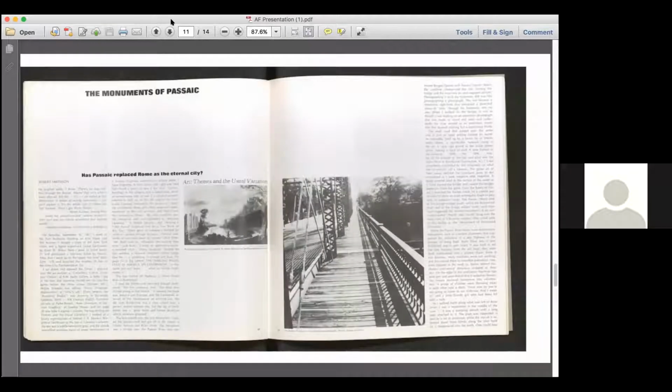Some of his writings, such as The Monuments of Passaic, which he wrote in 1967, talk about this idea that these buildings, as they're being constructed, are ruins in reverse. So he's playing on themes of time, encouraging people to think of time as broken up, and celebrating these types of structures.